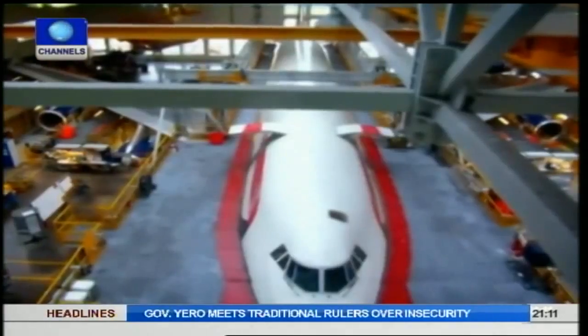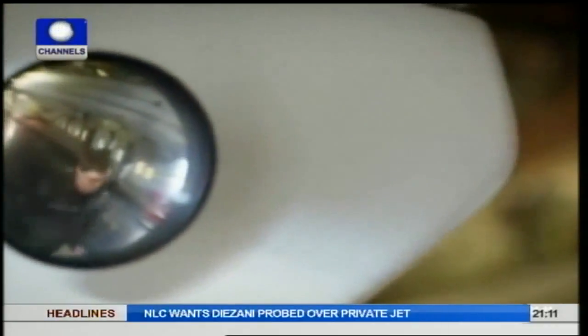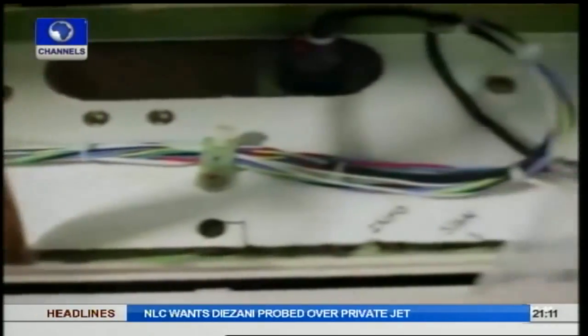And then overhaul is a periodic activity that is built into the aircraft's schedule, that after some months or some flight hours or flying cycles, the aircraft must go back into a maintenance facility where total overhaul of the aircraft is done and then given a new lease of life. So what checks take place in an airline's hangar?